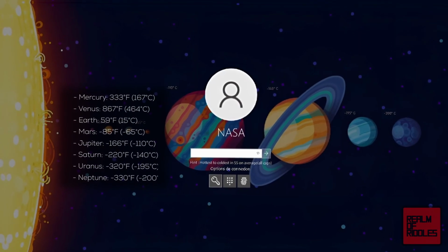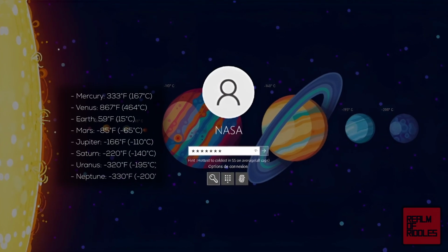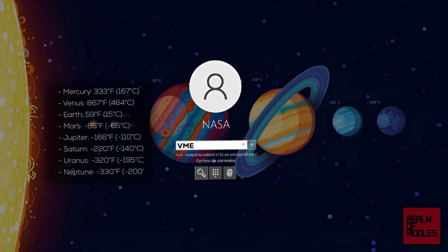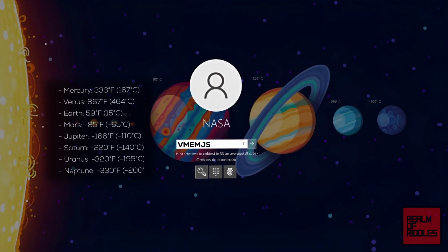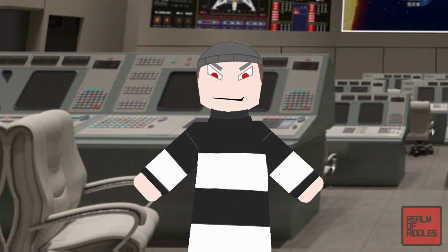The planet order is Venus, Mercury, Earth, Mars, Jupiter, Saturn, Uranus, Neptune. Therefore, the password is VMEMJSUN. You log on to the computer and smile as you download your files.